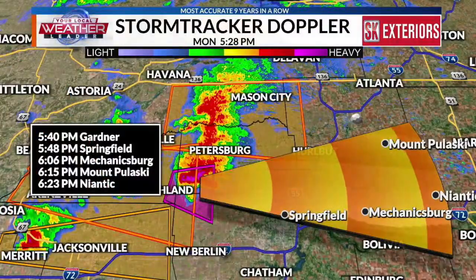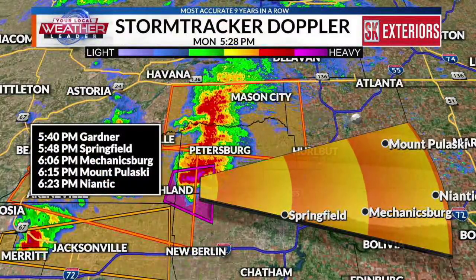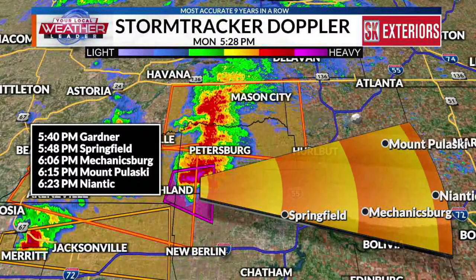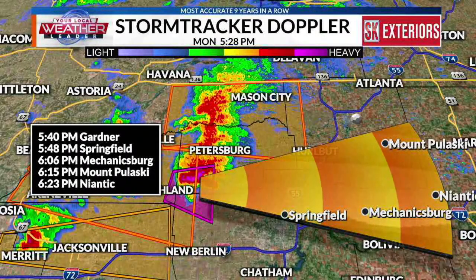So now we've got, again, there's the track that I was kind of saying there. Gardner at 540, Springfield at 548, Mechanicsburg 606, 615 Mount Pulaski, 623 Niantic. This is moving off to the east at 40 miles an hour, and it is an observed tornado. So please make sure that you are in your safe space with everything that you need down there, and we will continue to provide you updates.